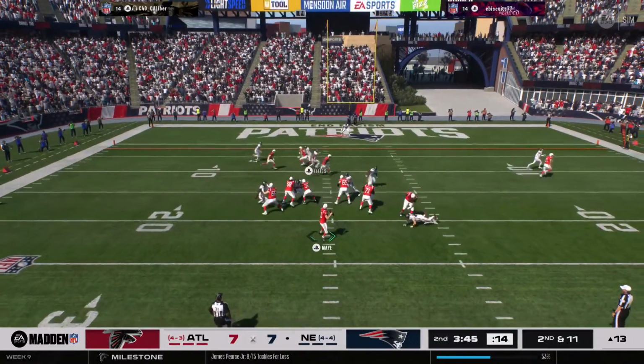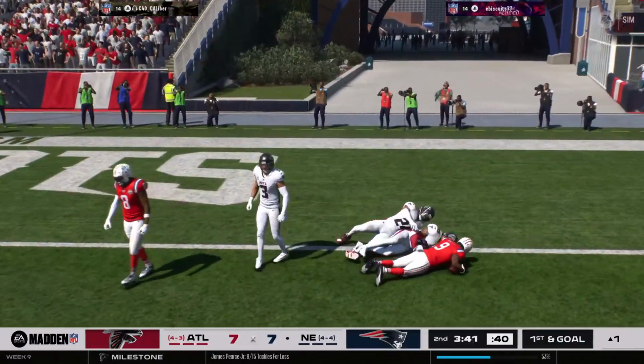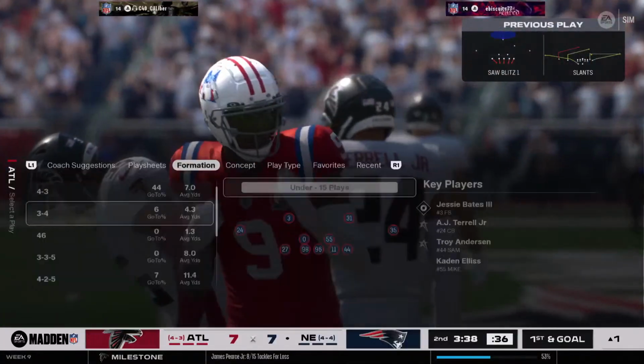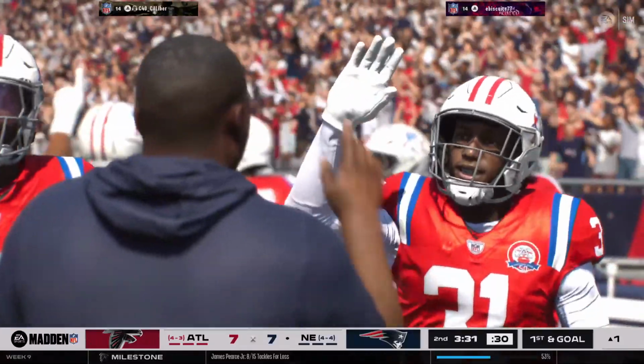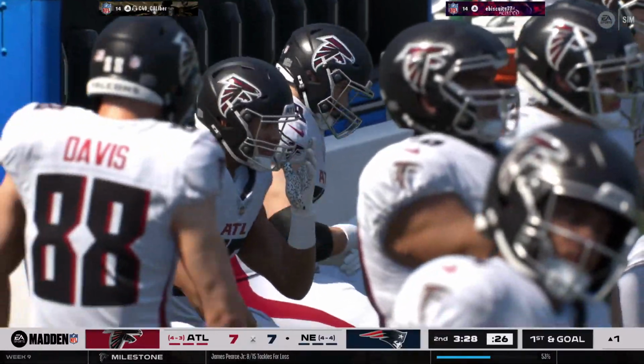Operating from the gun. Here's May. He's got it. And he'll be taken down at the last possible moment. He's at the 1. That's a gain of 13, and it sets him up with 1st and goal. Nice to see that connection, that chemistry working between the two of them. 1st and goal at the 1 yard line.